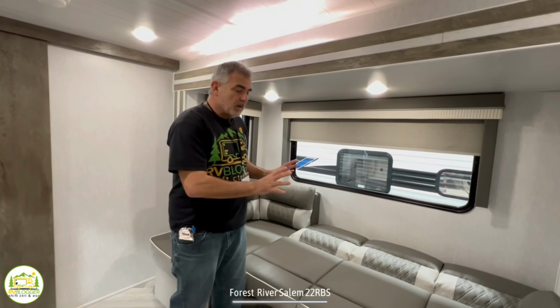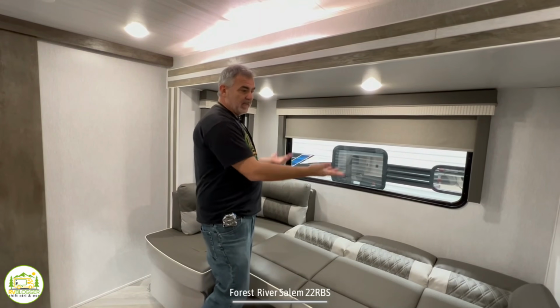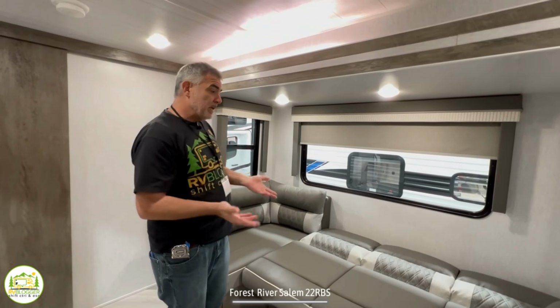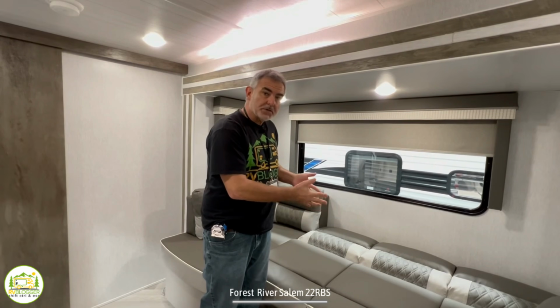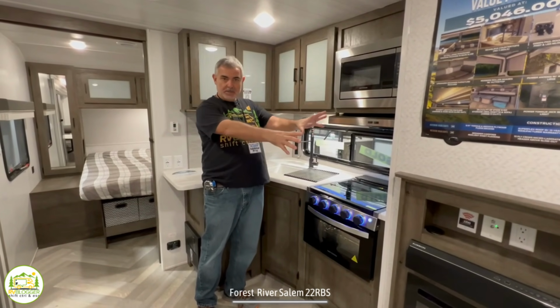One thing to note about this sofa location, however, is since it's located within a slide out, there are no electrical receptacles here or USB ports. For some people, that could be an issue, especially if you work at your dinette table or want to set up your computer. You just have to make sure it's charged, I guess, or you can use another outlet that's further away to plug in, but you'll lose the convenience of being able to plug in while you're sitting here on your couch.